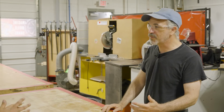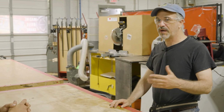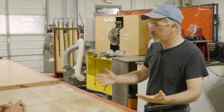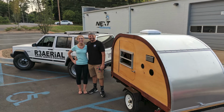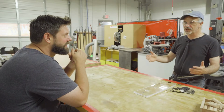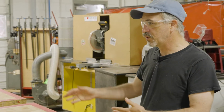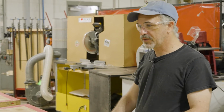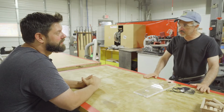The really exciting part of what we experienced with Randy was that after he got his trailer done, he started sending back pictures, out by the lake, the stars, his girlfriend. It was just the adventure that he took all over the Southeast in this trailer that he built here. Eventually he sold it and made some money, and he's off doing other things, and I think he's even going to be building more teardrop trailers.